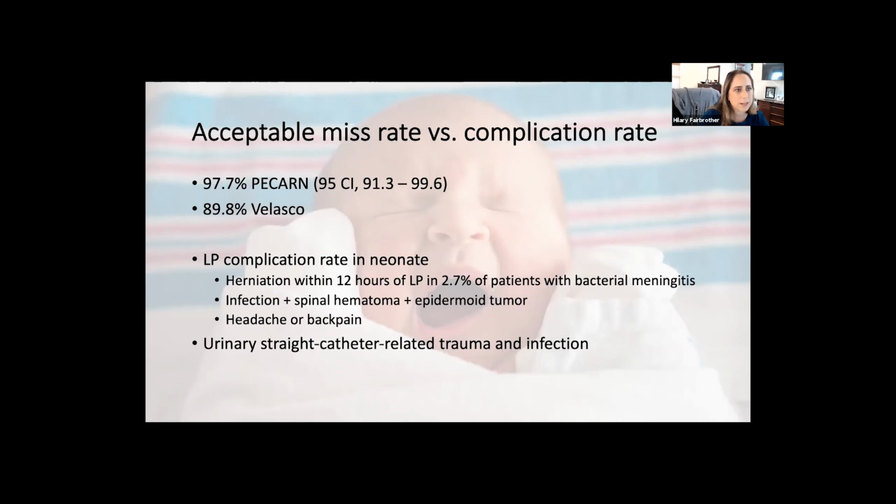It's really difficult to impossible to find any statistics on complications of LPs in neonates, and essentially impossible except for case reports for urine catheterization and blood draw complications. Just as an aside, because people always talk about this, there's a 2.7% herniation rate after LP in children with bacterial meningitis. So quite obviously that is not the LP causing herniation, that is a correlation. And I think we can all agree that having bacterial meningitis is really bad for your brain and causes herniation. Certainly, that's a causative factor that's known. The LP is probably not causative, but it is associated because it's happening in the same time frame. There's also a very low risk of spinal hematoma, infection, and epidermoid tumor. And of course, you think little kids probably have some headaches and back pains, but it's very hard to study in this patient population because it's very challenging to determine.